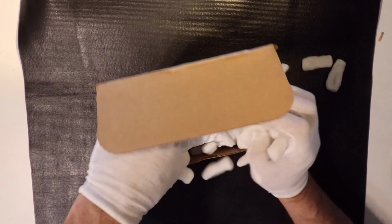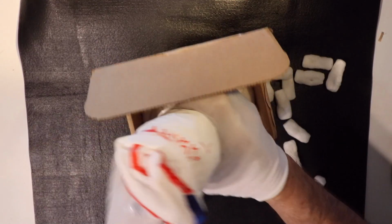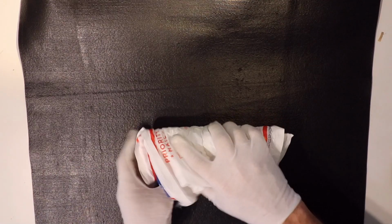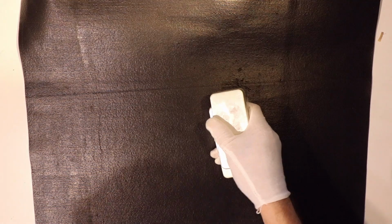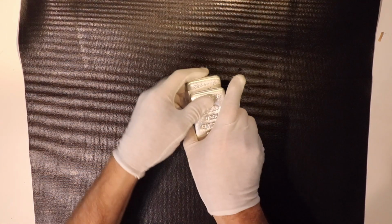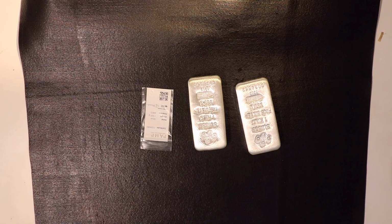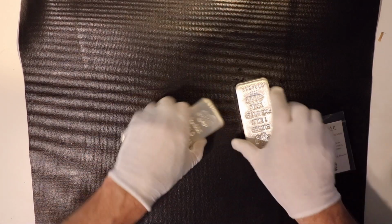Oh man, that's so heavy. Unbelievable. Wow. That is really heavy. This stuff is really heavy. Let me open it. Oh. Okay. Wow. That's not a premium coin. Wow. Okay, what do we have here? Okay. Wow.